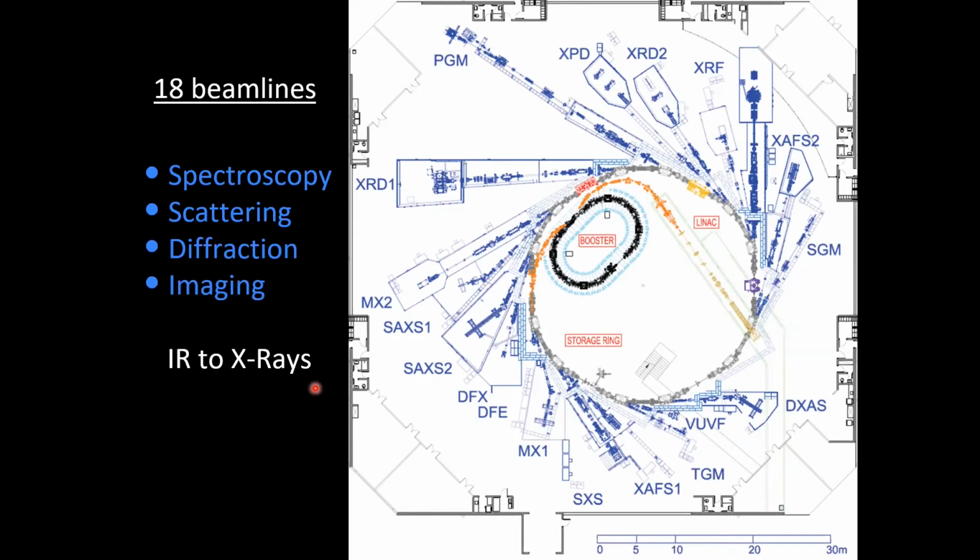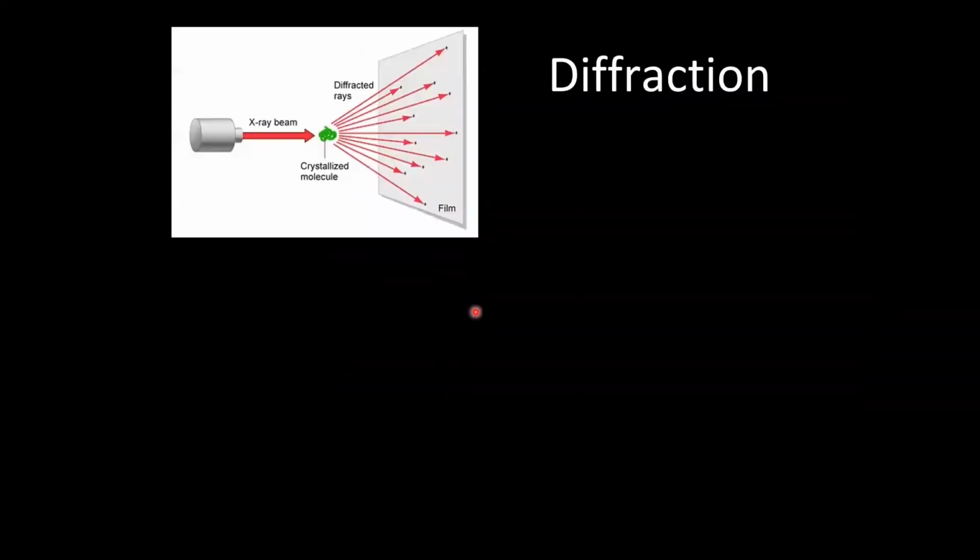So we ended the operation with 18 beam lines working from the infrared to X-rays, doing spectroscopy, scattering, diffraction, and imaging on different types of energy ranges. And I'm just going to show some examples of these measurements here.